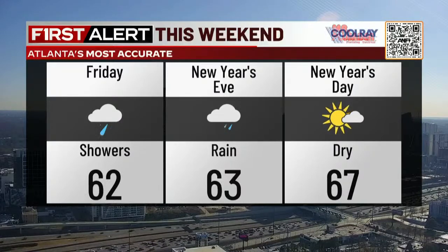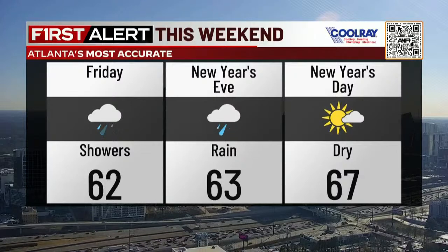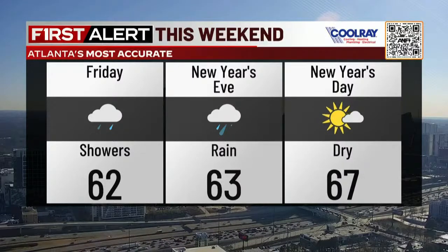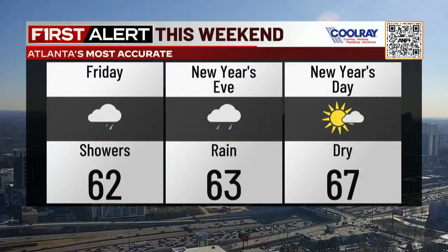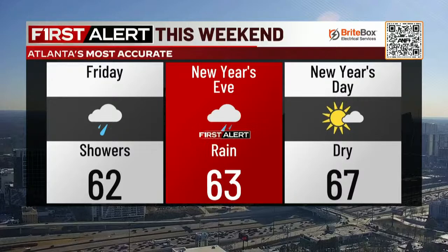So this is our first alert for this weekend. We've got another system moving in from the west. It's going to start with some showers on Friday. New Year's Eve is the day that we're going to watch very carefully, because that's the day where we will see scattered rain throughout the day. So that is a first alert.